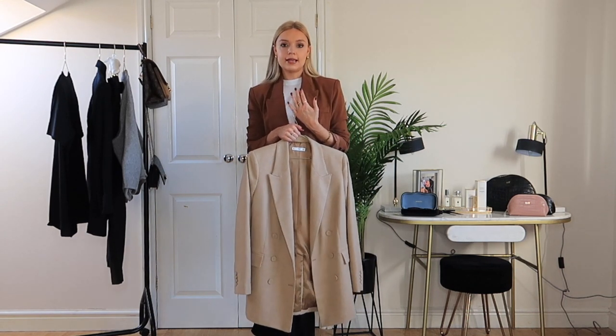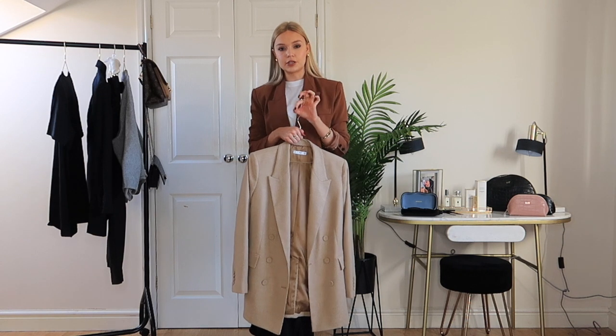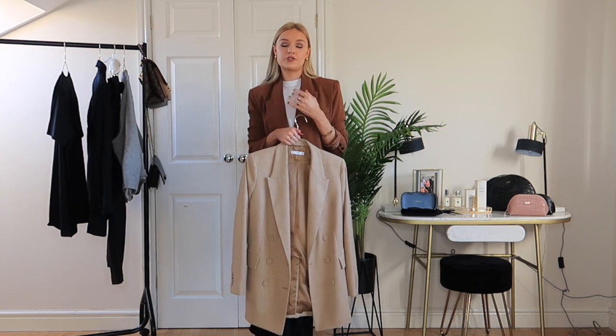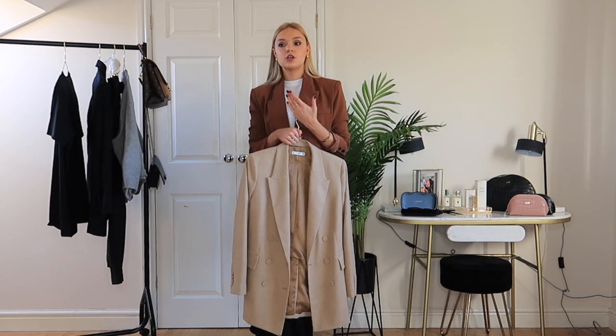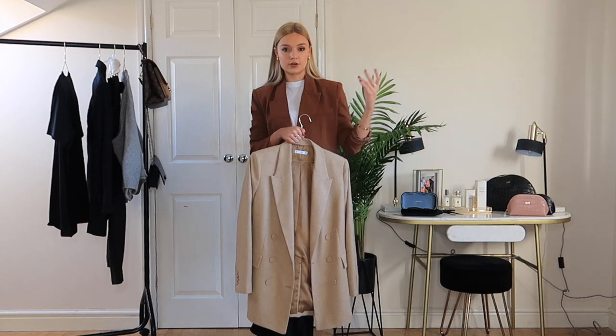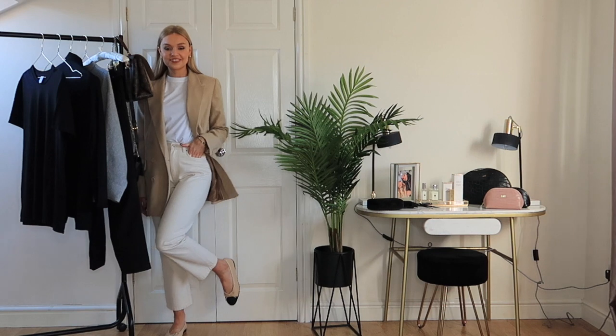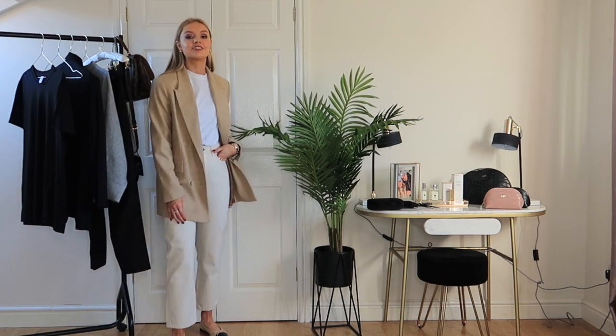And for me, the key to dressing well is to have that timeless element to it. I'm not one for going all in with the trends, and I'll just pick up on a few things I like. And I think that's the key to looking well dressed, is to not go crazy with in-your-face trends, to keep it really classic. And that's why I think neutrals work so well.